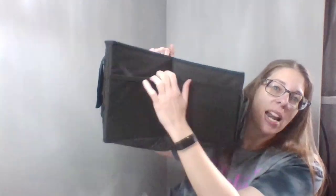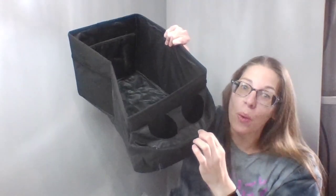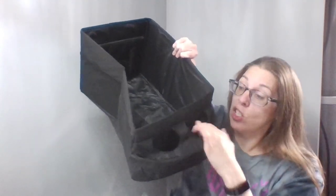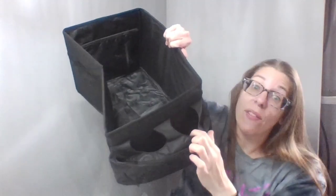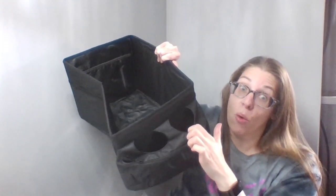You've got a handle on the back. This side has got another 2 stretchy compartments. Here in the front, just open it up, it does have 2 cup holders. Now the only thing I can tell you right now, these do not look stretchy. They don't look like they're going to stretch at all. So you need to have a cup that will fit, because these aren't giving. So cups may not fit back here.